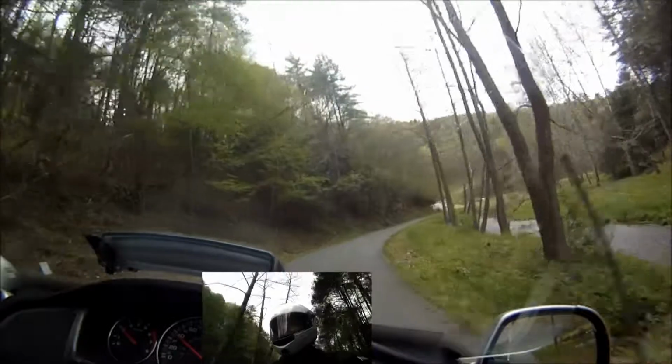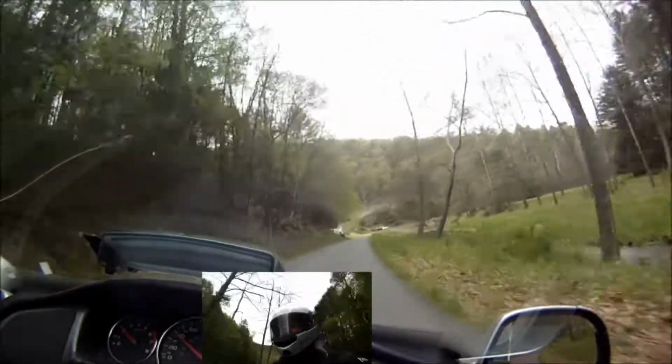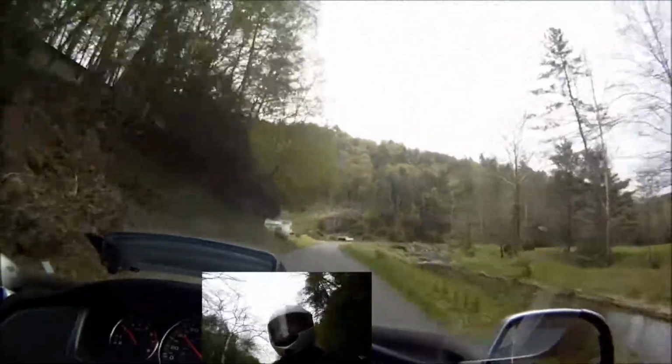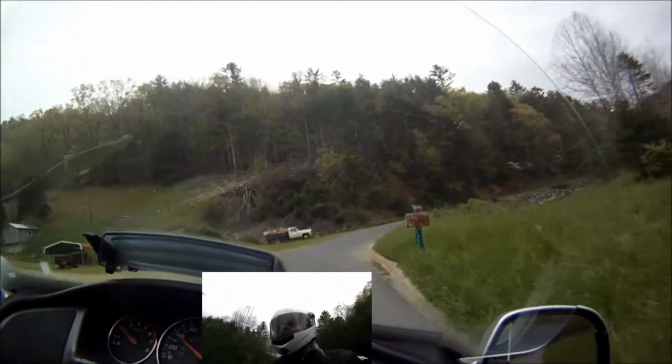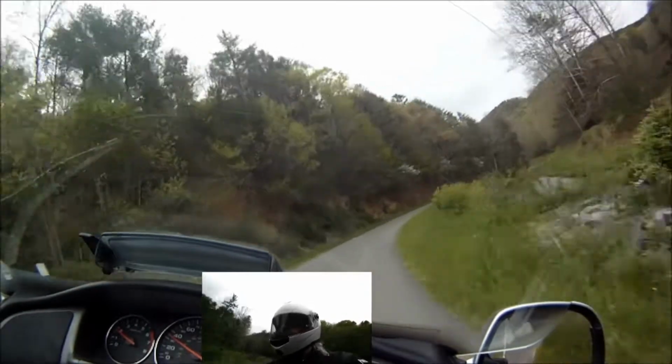But I like to take it a little slow around those corners, because sometimes there'll be a pickup truck pulling a trailer that'll be over the imaginary center line.